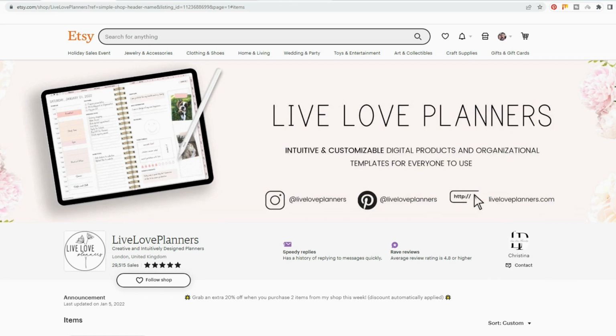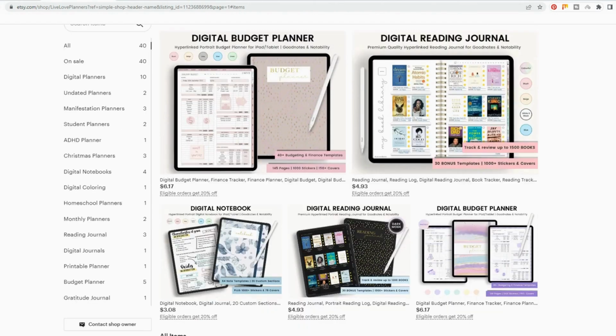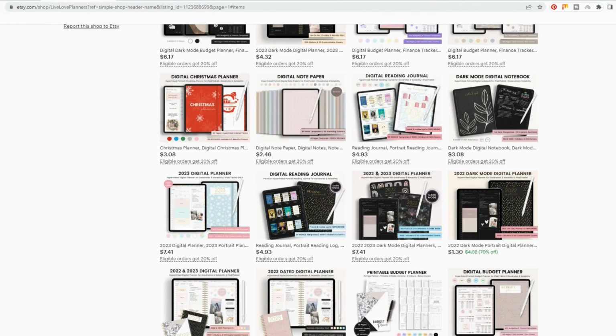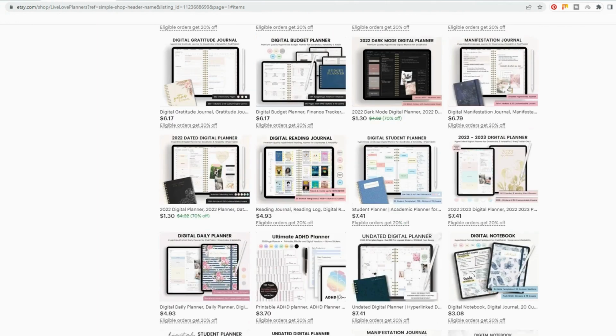The seller's name is Christina, and she has done a beautiful job, as you can see, of selling notebooks, digital journals, digital notebooks, I should say, digital budget planners, and some really elegant and beautiful designs that are really honestly quite pleasant to look at.